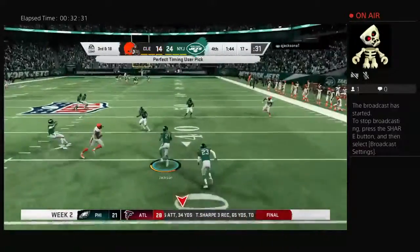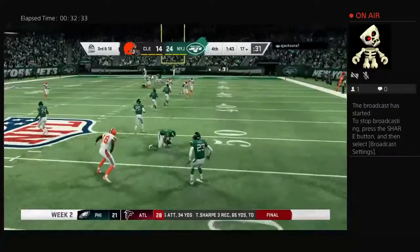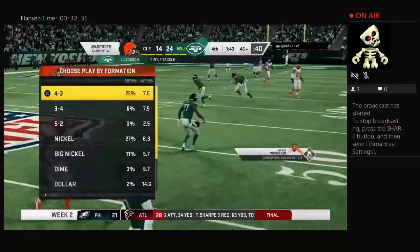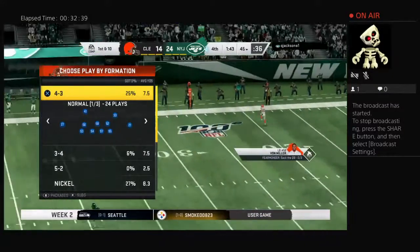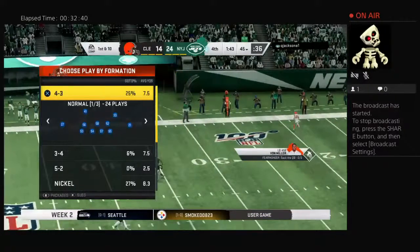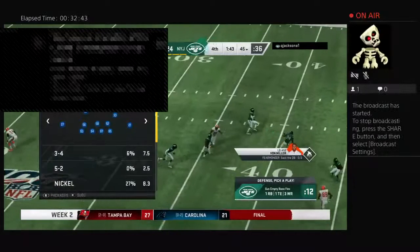And this is intercepted, and that should do it. Picked up by J.C. Jackson, and he's able to bring it up 5 yards shy of midfield to the 45-yard line. The Jets take over 1st.